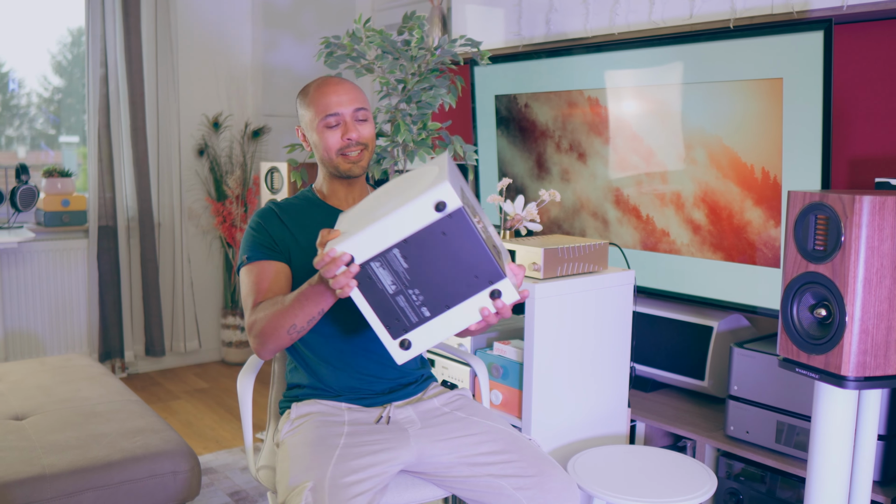Its ultra small dimensions and 23 pounds, so I think 10 kilograms, make it very easy to install. I know my room very well, I know where I have to place a subwoofer to have good sound. Let me tell you something, every room is different. A position that is okay for me doesn't mean that it's okay for you.